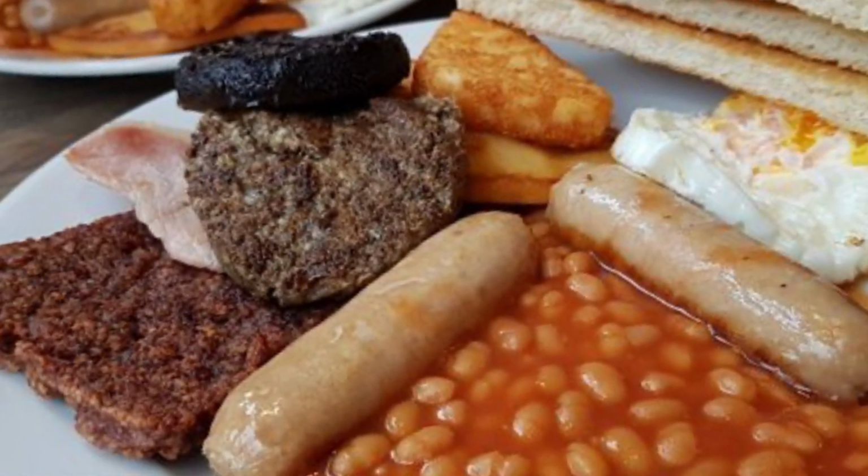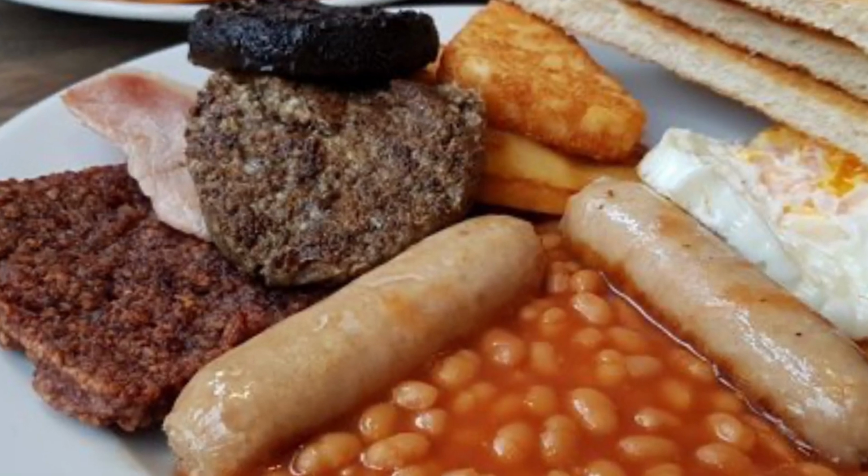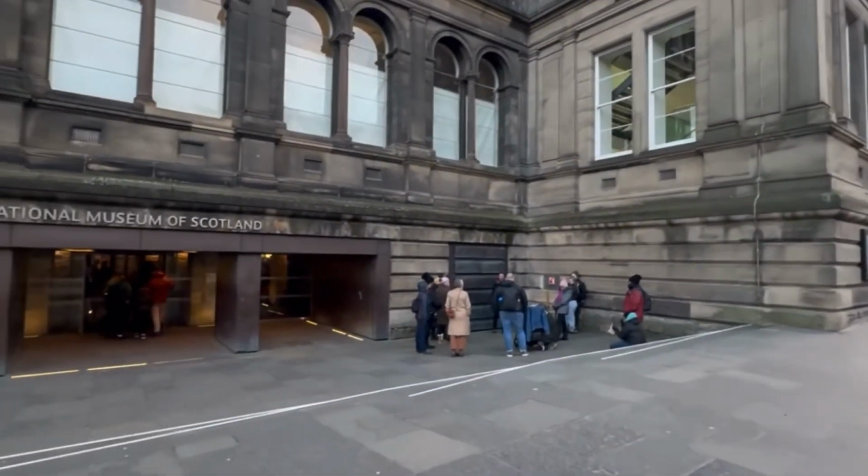If you're really hungry, go for the full Scottish breakfast. It's got everything: bacon, sausage, eggs, black pudding, baked beans, and more. It'll keep you going for hours, trust me.